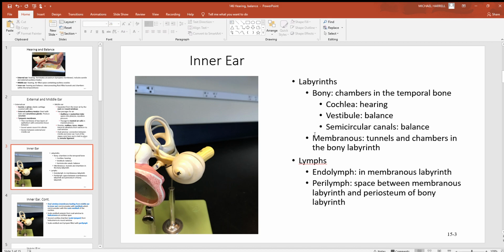Looking deeper to the inner ear, there are structures like the semicircular canals, vestibule, and cochlea we'll look at a little further. But there are also some labyrinths or chambers, and you have these bony chambers in the temporal bone, and then you have these membranous chambers back further inside the bony labyrinth. But they're also filled with lymph fluids. Whenever you hear about lymphs, that's what they will be. Endolymph and perilymph are the two you'll find here. The endolymph is found inside the membranous labyrinth, and the perilymph is the space between the membranous labyrinth and the periosteum of the bony labyrinth.